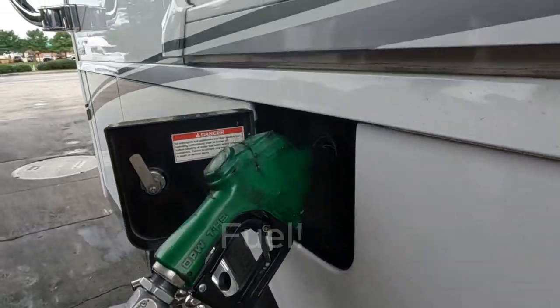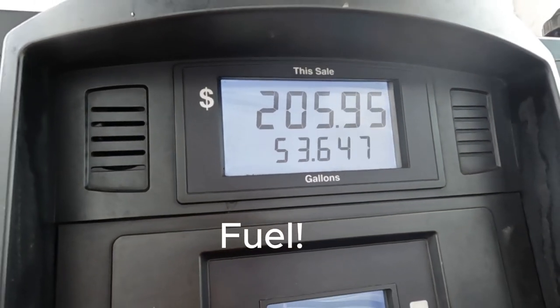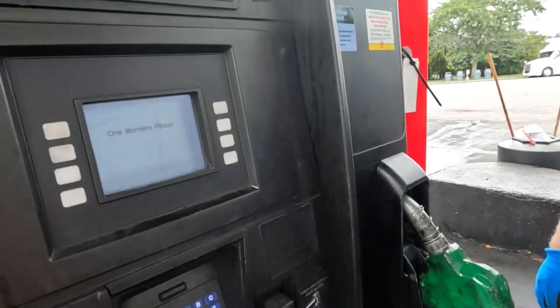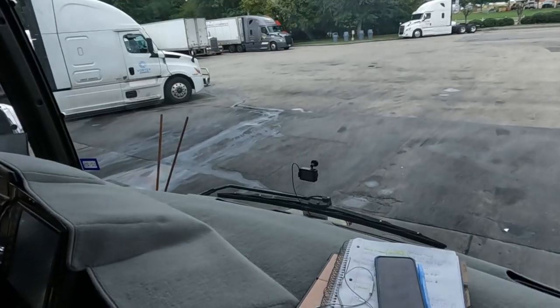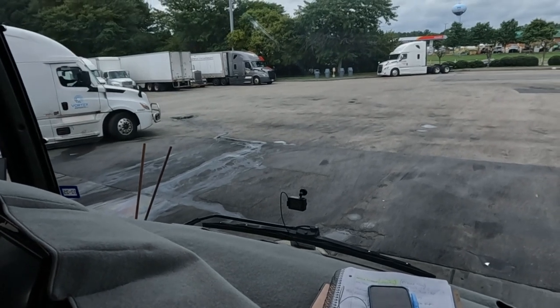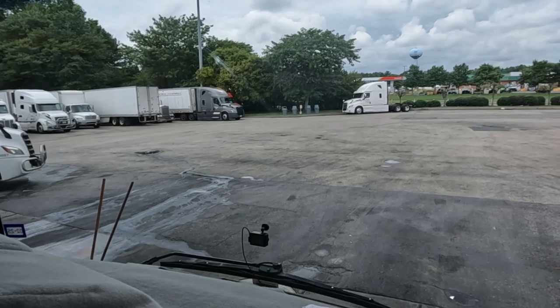We just stopped to get gas and take a little break, get some DEF. Well, I was wrong. We didn't have to get any DEF, only diesel. And that wasn't as bad as I thought it was going to be.